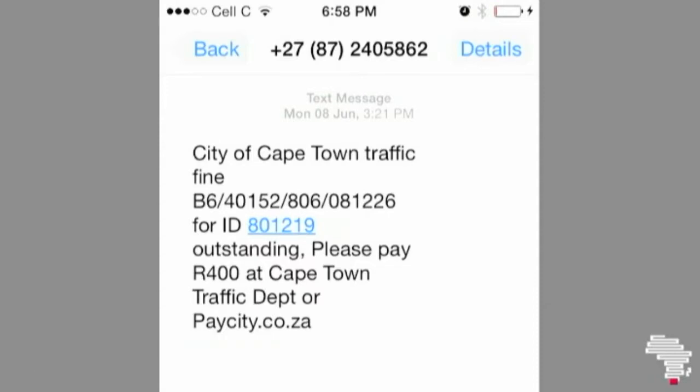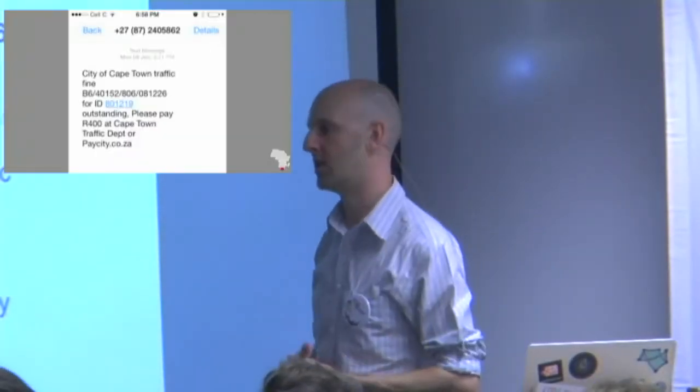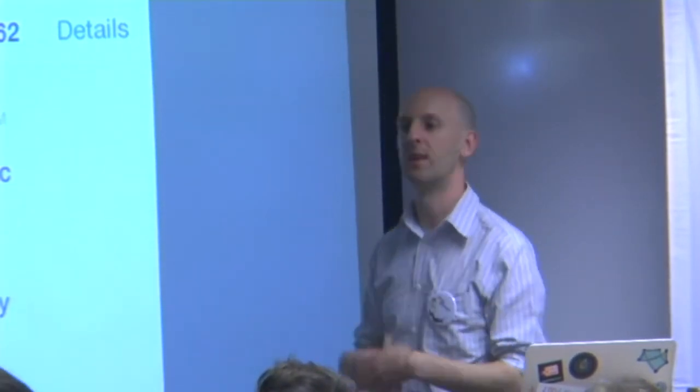This is a text message I got a couple of months ago from the city of Cape Town saying that a traffic fine for my ID is outstanding. I owe them 400 Rand. This is a prime example of civic technology. This is technology helping citizens interact more effectively with where they live, with their local government, with their national government, anything like that.